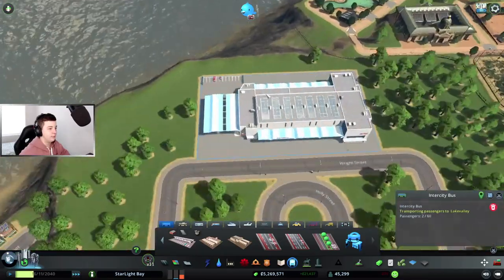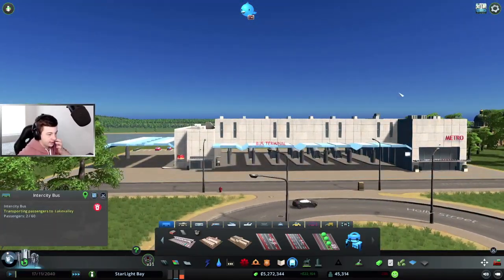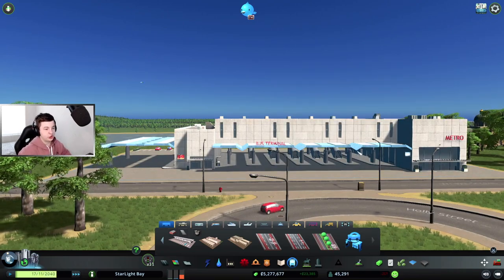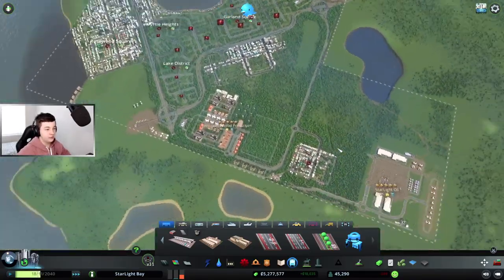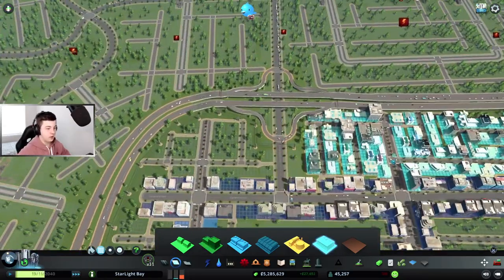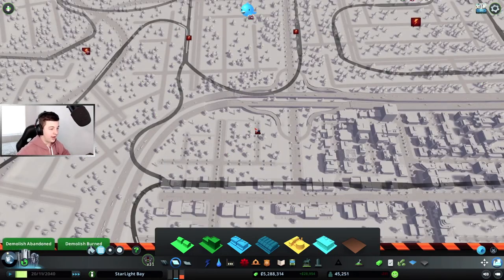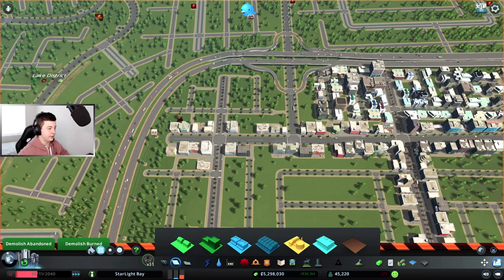But this is our intercity bus hub right here, guys. We don't have a lot of people in here at the moment, but this should start getting busy over time, which is pretty cool to see. Now, we are in more demand for more industry, so that's good. We're going to make sure we add a nice office area in up here. Where can we add next? Where can we add next? I might actually get rid of some of these poles here, because they might affect some zoning in this area.